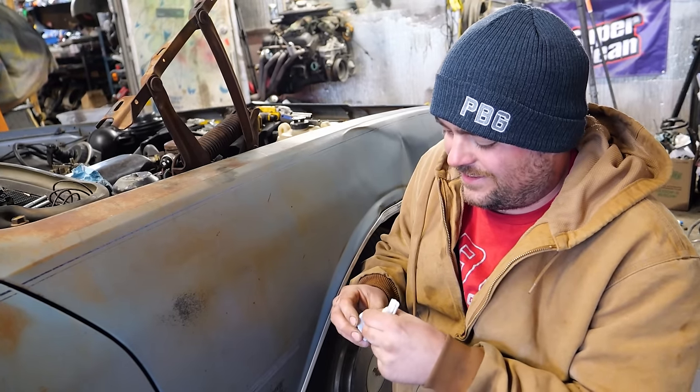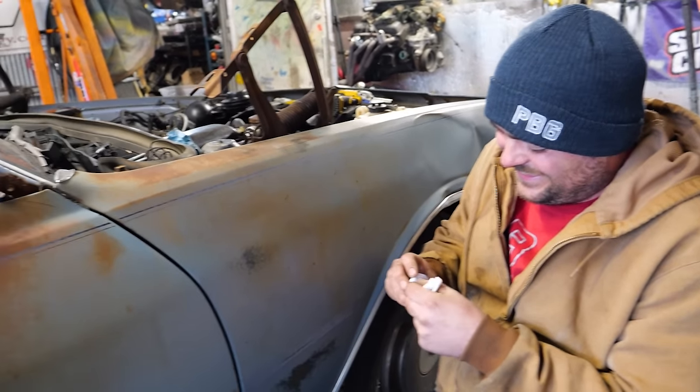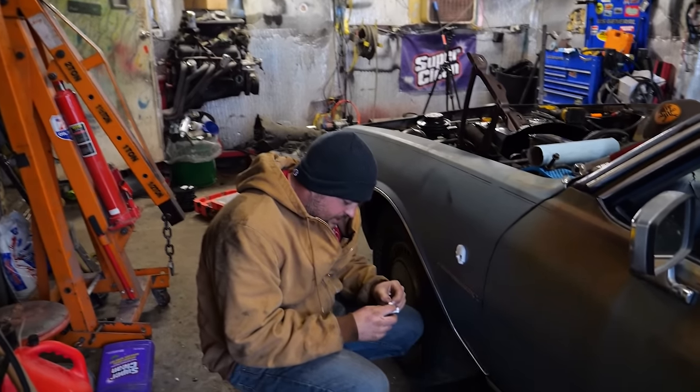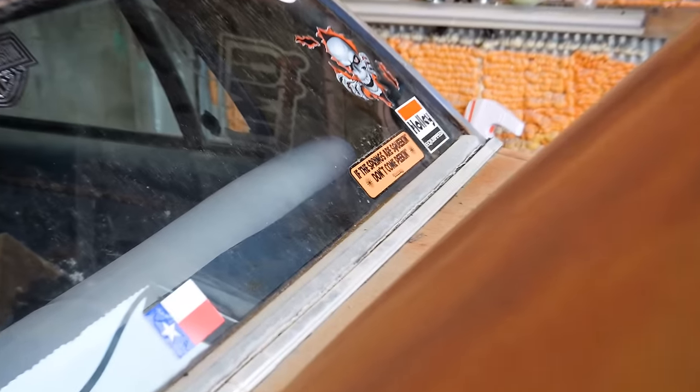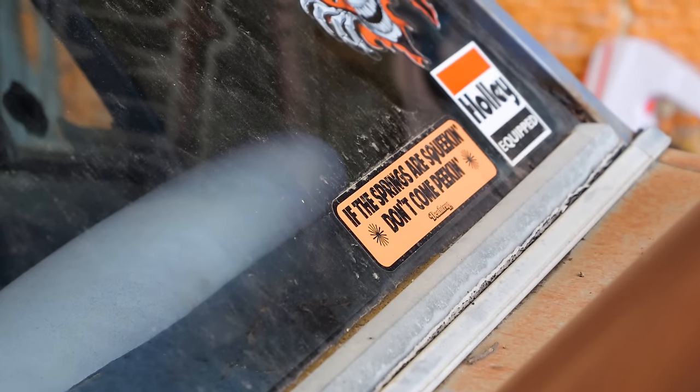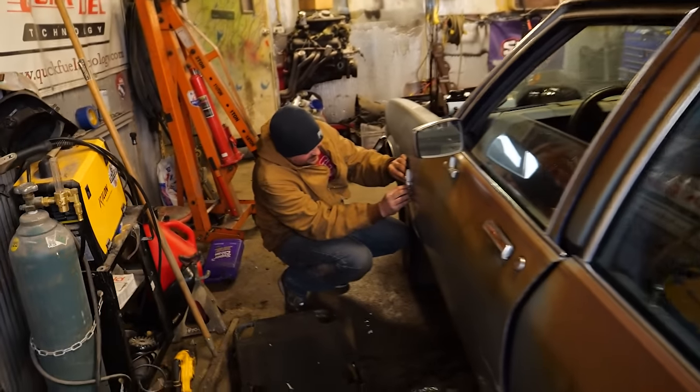The cringe pala. I never knew Angus was into Harleys. I don't think he did either until now. Well, until a little bit from now. If the springs are squeaking, don't come peeking. That's a nice addition since the last time. Oh, yes, yes.